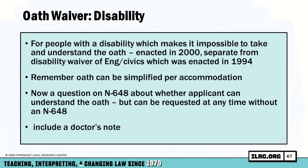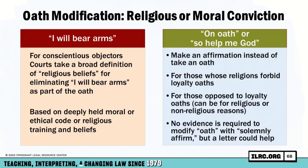If you are unable to take the oath, you need to get a legal guardian or a surrogate or a designated representative. It's a court process, or to get a U.S. citizen relative as a primary caregiver to take it in your stead. So something to take very seriously if you think that that applies to your client.